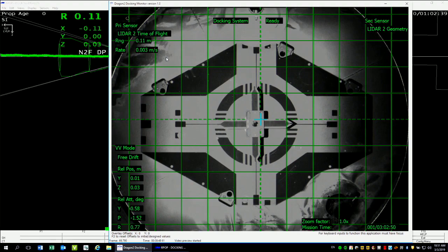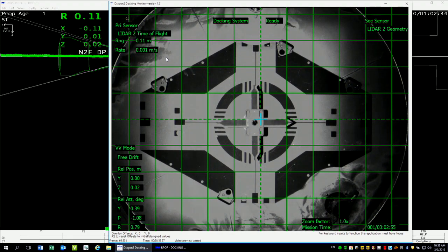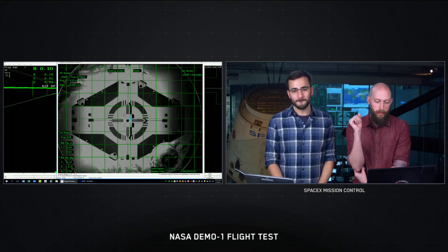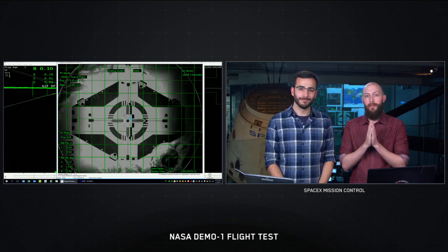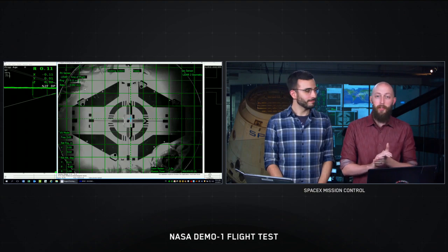You can see in your view the Dragon's still moving around a little bit. That's because the soft capture ring is attached to Dragon by way of 6 arms that are all attached to springs that help dampen the motion, the difference in the relative velocities between the Dragon and the space station. This is unbelievable news for everyone here at SpaceX and at NASA. Yeah, that docking coming at 2:51 a.m. Pacific, 5:51 a.m. over on the East Coast, as the International Space Station and Dragon were flying just about 260 statute miles over planet Earth, just north of New Zealand. So, ring retraction in progress.